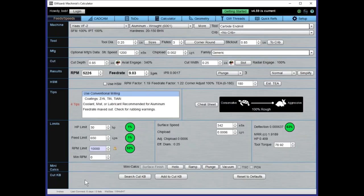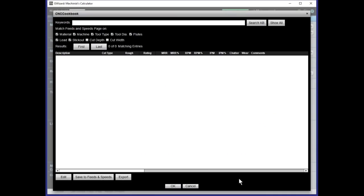Now, here is something that's been with GWizard a long time. It's really cool. And it's called our cut knowledge base. I literally know shops who've made tens of millions of dollars by using the cut knowledge base to create a competitive advantage for their business. What's that mean? How do you do that? You can beat the feeds and speeds of any calculator. You just can't do it all the time. The trick is knowing when you can do it and how far above the calculator's recommended feeds and speeds you can go before you reach the edge of the envelope and start breaking things.